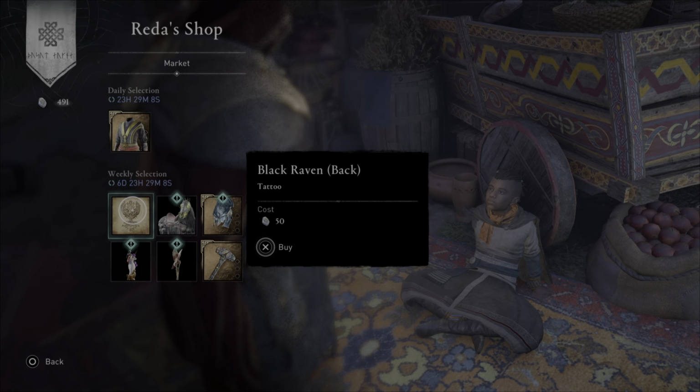Black Raven back tattoo. Tattoos aren't usually my thing, but the cost is now 50 opals, so that's not too bad. A Hellhurst mount. Look at those green eyes. Again, that's another one in the Helix store. I'm probably going to go for that. Actually, I'm definitely going to go for that.